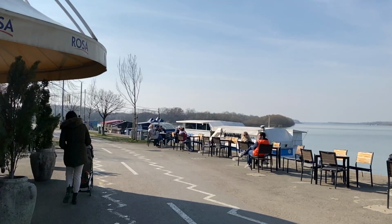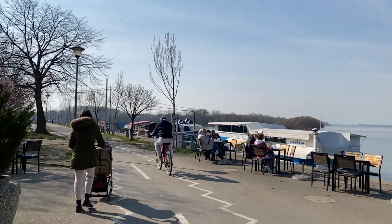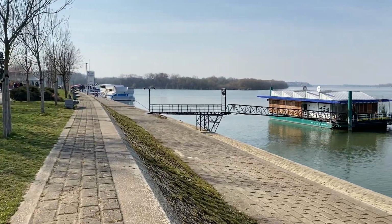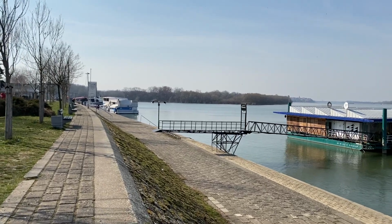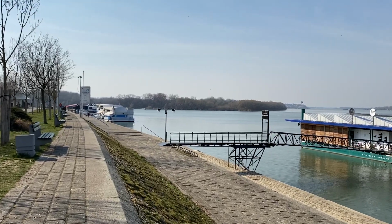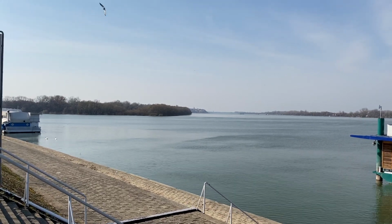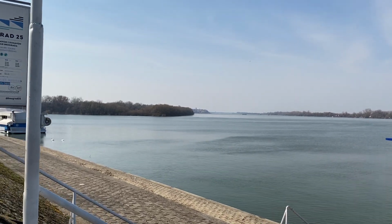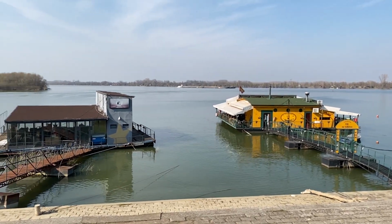We're starting to see some nice coffee places. And those are actually restaurants. There are many of them here. If you want to have a romantic dinner on the river, this is the place. And we are now entering the Sava River. Bye bye, Danube. Look at those nice restaurants.